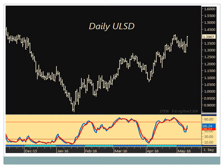I want to start today by looking at a couple technical studies that I've been watching on the daily heating oil chart. Looking at the bottom part of this chart is our stochastic study. This is a measurement of whether the market is sitting in an overbought or oversold condition. Anything below this red line to the bottom is considered oversold. Anything above it is considered overbought.